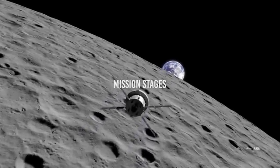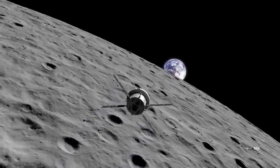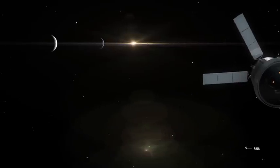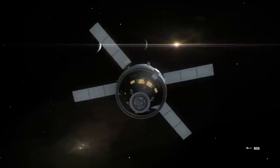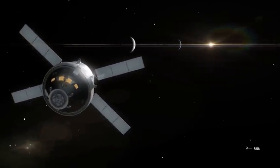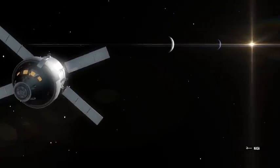Mission stages. Artemis 1 will be carried out by a spacecraft sectioned into three main stages: the Space Launch System (SLS), the Interim Cryogenic Propulsion Stage (ICPS), and the Orion space capsule. Let's see what function each one will fulfill.